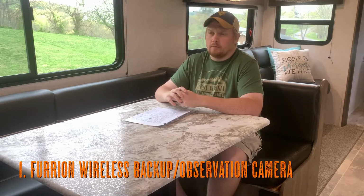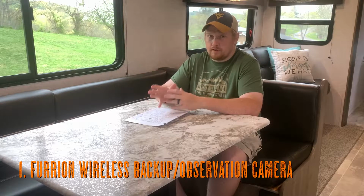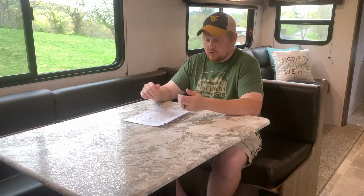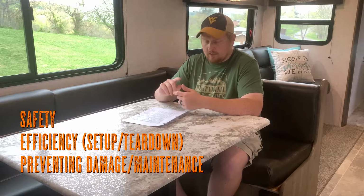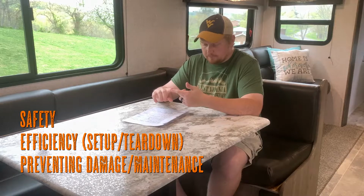Without further ado, number 1 is the Furrion backup camera. This is also an observation camera, which is really the biggest reason we bought it versus the backing portion. But as far as the categories, this one checks off safety, efficiency, and potentially preventing damage. Safety while traveling with the observation aspect, also while backing.